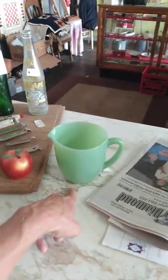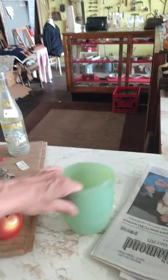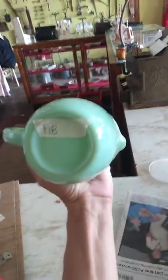Two cup jadeite pitcher, measuring cup. Well, it's not a measuring cup because there are no delineations on it, but it holds two cups, and we have $18 on it. It is by Fire King. Let's see if I can make it focus. I don't know if you can see it because it's the green. It does say Fire King on the bottom.